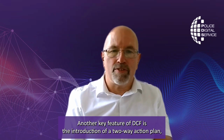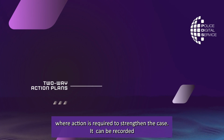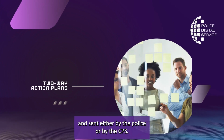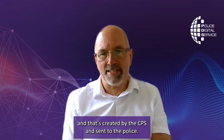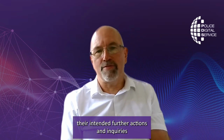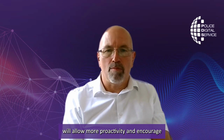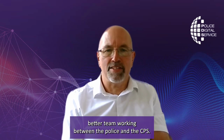Another key feature of DCF is the introduction of a two-way action plan, where actions required to strengthen the case can be recorded and sent either by the police or by the CPS. So currently action plans can only be sent one way, and that's created by the CPS and sent to the police. Introducing the ability for policing to record their intended further actions and inquiries will allow more proactivity and encourage better team working between the police and the CPS.